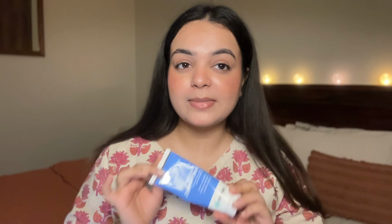I have been using it every single day and you can clearly see that I've been using it and I really like it. That is because of the texture of this cleanser. It is very creamy, lathers up really well, cleans my skin, does not dry it out, and the feeling of it is really nice. And for the price, I think they have made a beautiful product.